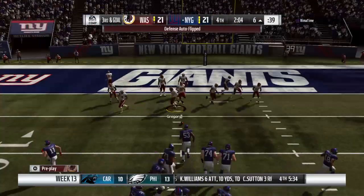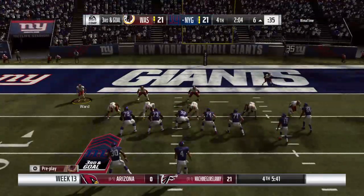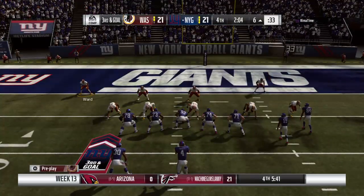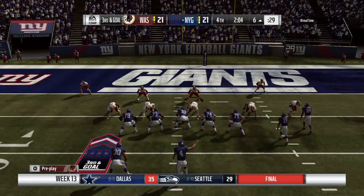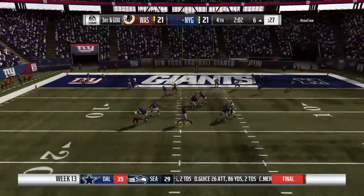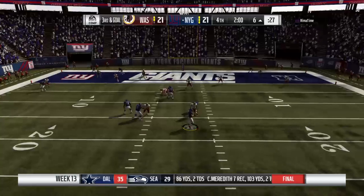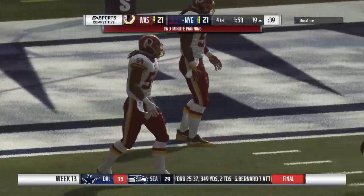One of the bigger plays in the game thus far. The crowd getting into it as we come up on a big 3rd down. Here we go. Wide eight. Here we go. 47. 26. Prescott. And he can't get a throw away. He's taken down.